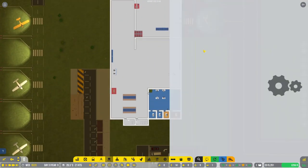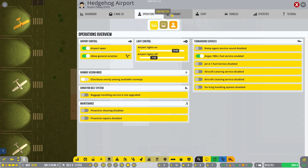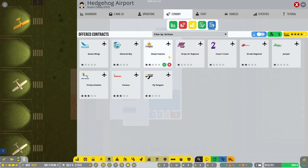Awesome. It's time to get some new contracts, which we can do in operations, maybe? No? Here. Offer contracts. Filter by airlines. So we already have Forest Air. Let's find somebody else. We need a lot of them, don't we?